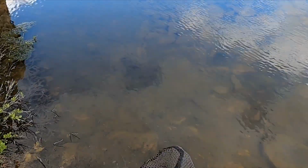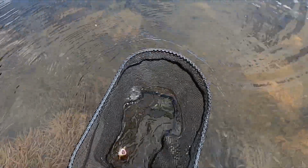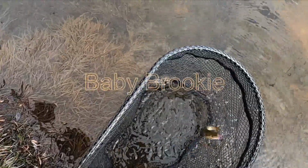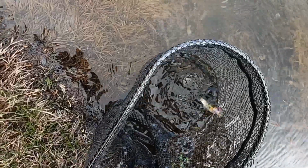Okay, well, we got ourselves a sampling of the fish in here. We're gonna see if they're cutthroat or brookies. There's a little guy. He's probably about what, 3? Not even. Yeah, he's like 3 or 4 inches long.